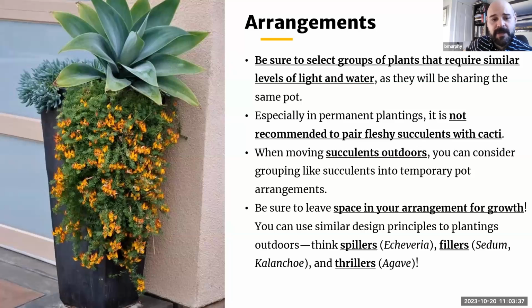Some people recommend that you don't pair fleshy succulents like a sedum or an echeveria with a cactus. Again, for part of those same reasons, the requirements may be a little bit different. However, I have seen some arrangements that have made those pairings successfully. But especially if you have a permanent planting, you may want to reconsider doing that with a cactus, especially if it's a cactus that can grow very large.